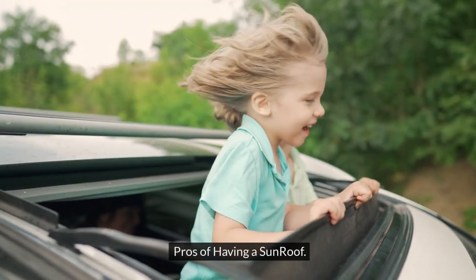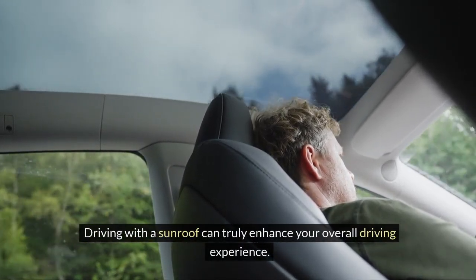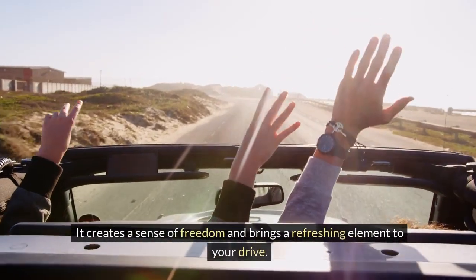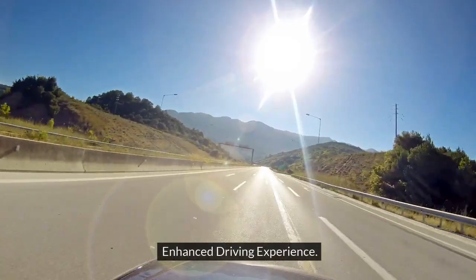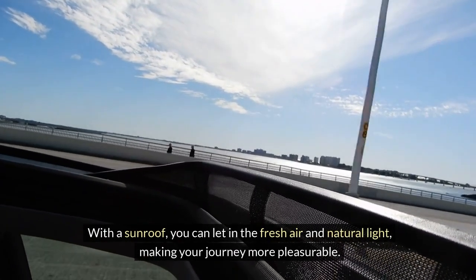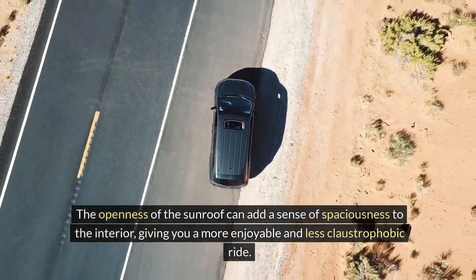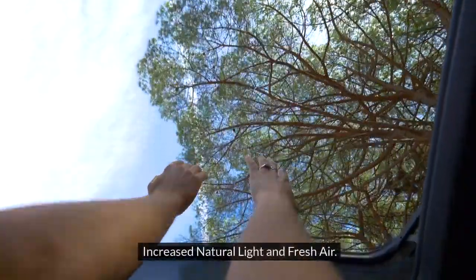Pros of having a sunroof. Driving with a sunroof can truly enhance your overall driving experience. The open roof allows you to feel more connected to the outdoors while cruising down the road. It creates a sense of freedom and brings a refreshing element to your drive. Enhanced driving experience. With a sunroof, you can let in the fresh air and natural light, making your journey more pleasurable. The openness of the sunroof can add a sense of spaciousness to the interior, giving you a more enjoyable and less claustrophobic ride.